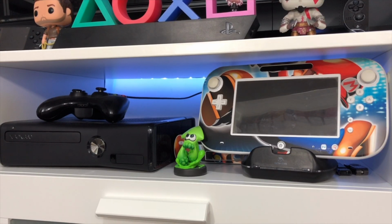The Wii U and the Xbox 360. Xbox 360, I haven't touched that for quite a while because a lot of the stuff now is backward compatible on the Xbox One, which is really cool. And with the Wii U, I look at it as being the prototype for the Nintendo Switch. That's the way I look at it.